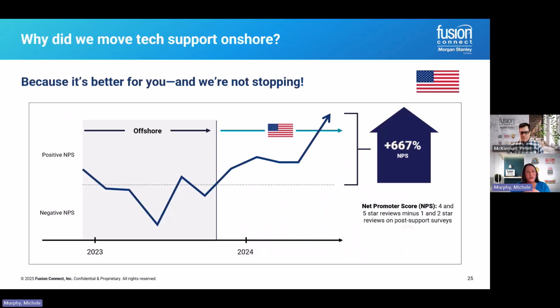This is just a quick summary about why we moved our tech support onshore. Previously, some of our support teams were offshore. We recently moved them all onshore, and we've seen a huge increase in our overall net promoter scores. So we've seen a huge improvement there. Again, just want to reiterate all of our support, both throughout the implementation process and post-install support, is all US based.